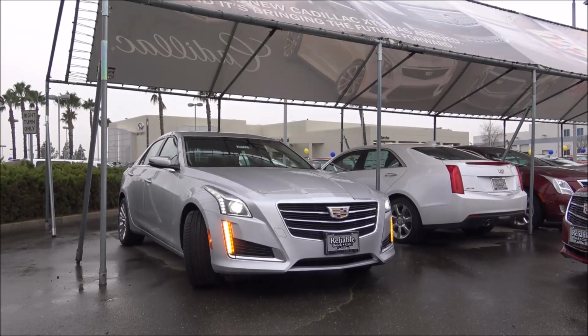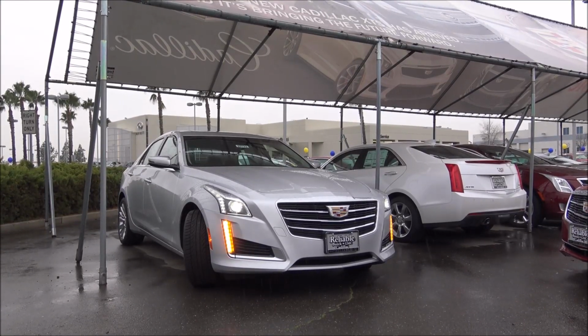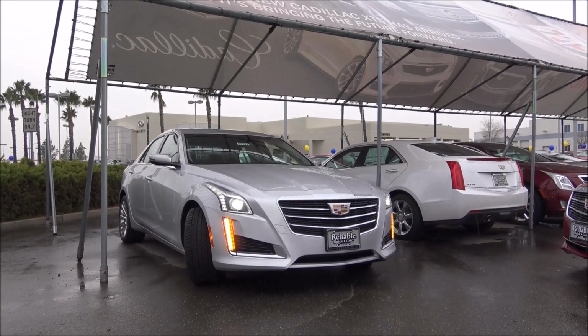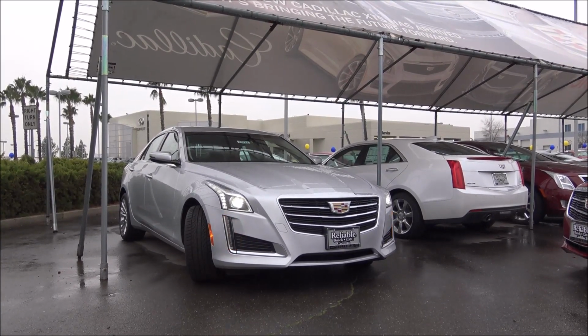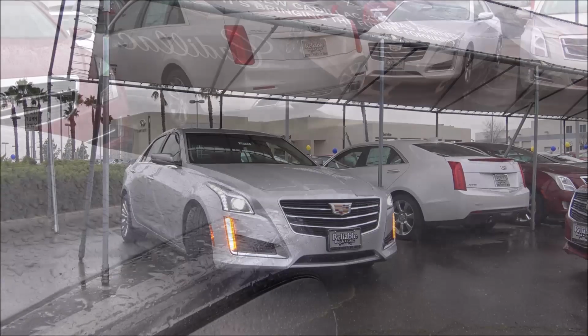Now competitors of the CTS, you have the vehicles in the midsize luxury sedan class. This includes the likes of the Mercedes-Benz E-Class, BMW 5 Series, Audi A6, and the Infiniti Q50.